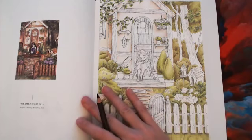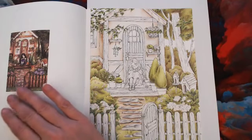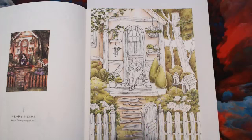So that was fun. So I'm kind of copying the page here, but it's gonna turn out different. I mean, everybody does stuff differently.